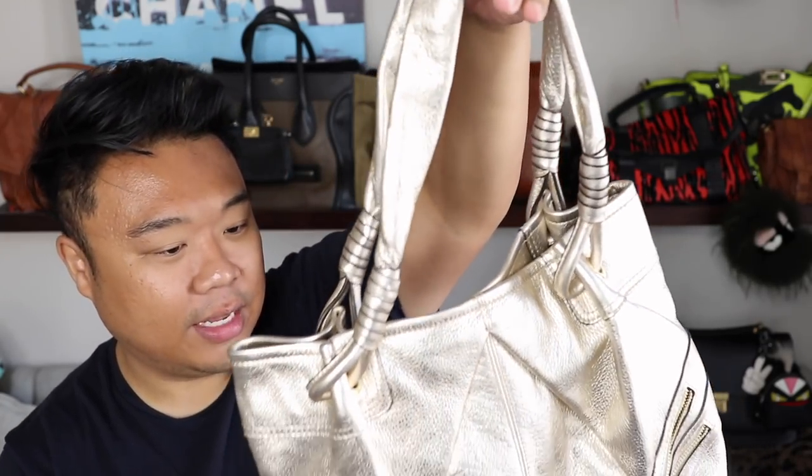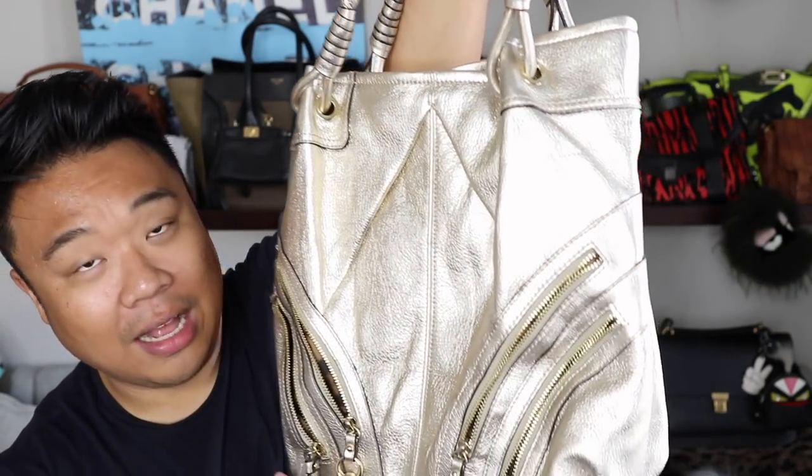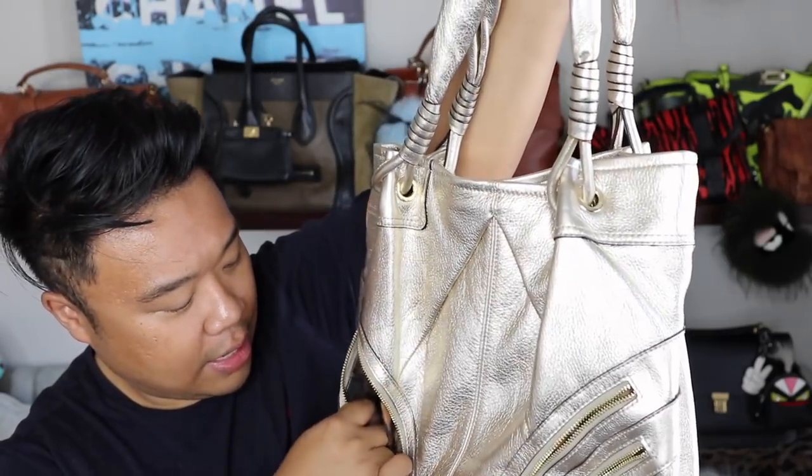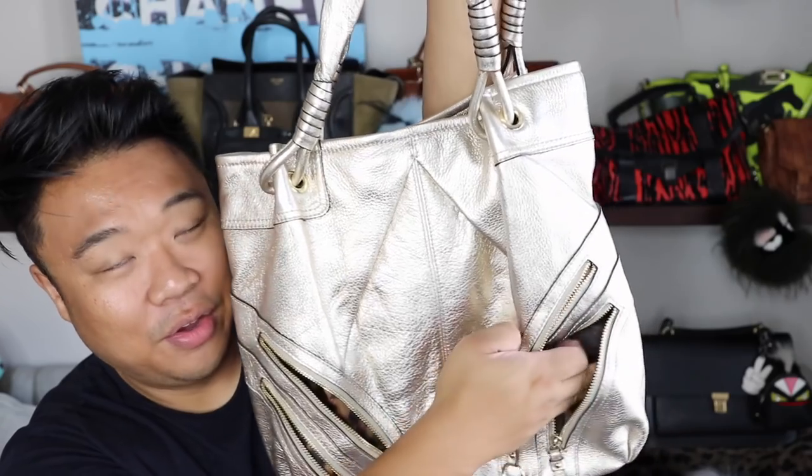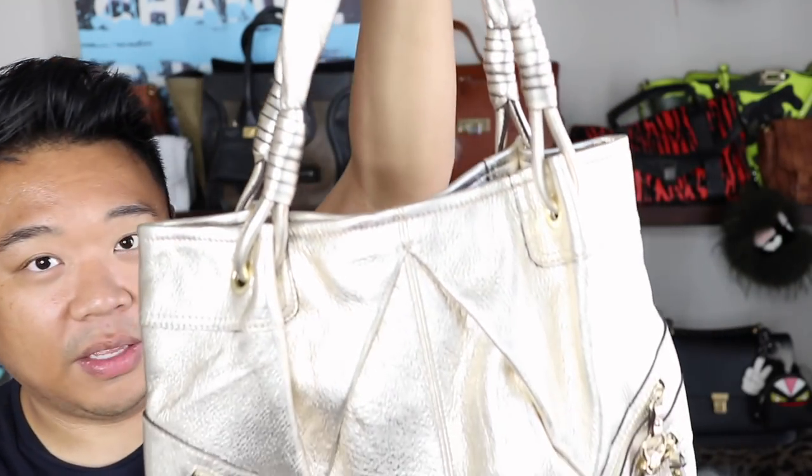And then the next one is another metallic bag. And this one is a light gold metallic. Really cool. And I checked, all these pockets are actually pockets, which is really cool. So you have a ton of compartments. This one is another one that's pretty much almost in new condition. Yeah, this one is like new. It just has a couple little marks, I don't know if this is from storage, but they can get them out. It just looks like something got on them.